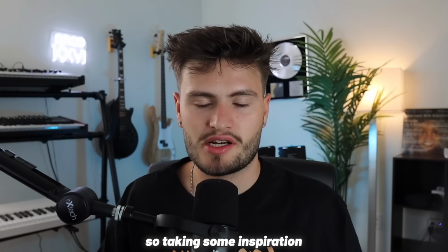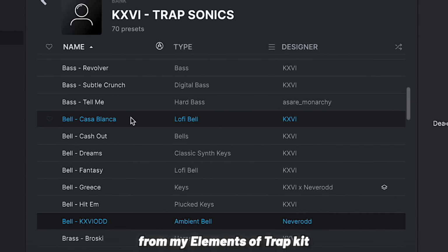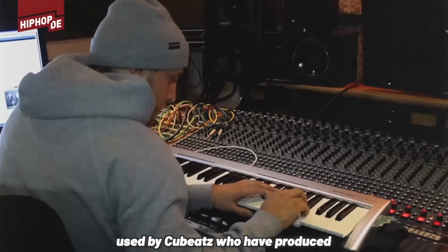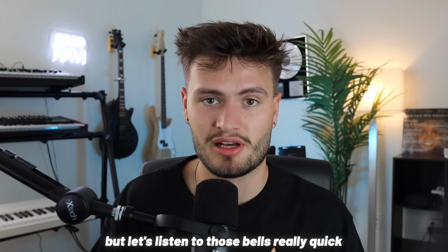So, taking some inspiration from the songs you just heard, I grabbed 2 Bell Analog Lab presets from my Elements of Trap kit that I actually recorded myself on my real Mellotron keyboard, which is an iconic instrument used by Cubeats, who have produced countless songs for Travis Scott. More on Cubeats in just a second, but let's listen to those bells really quick.